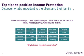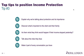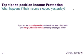So if they go off sick and their income is reduced or disappears altogether, it's going to have an impact on their lifestyle and the things that their family love to do. So next, ask them what would happen if their income stopped yesterday. What would you want to happen to your lifestyle, your standard of living, and above all, the ability to keep your home?